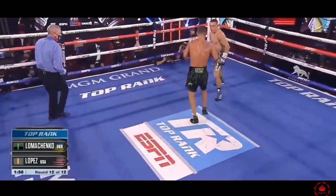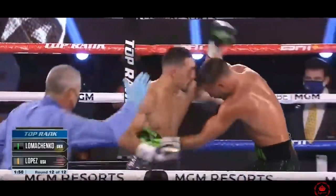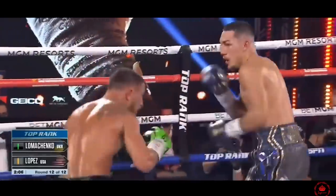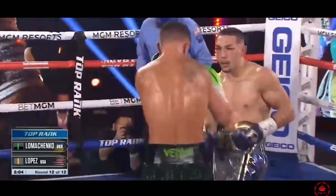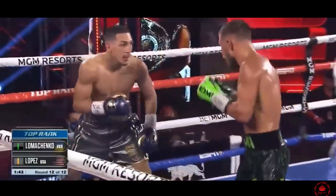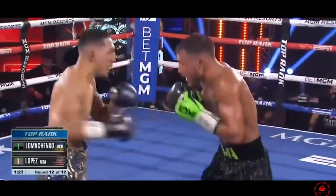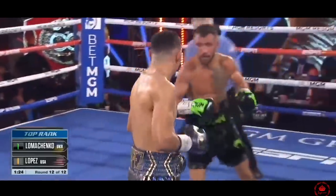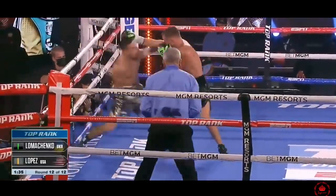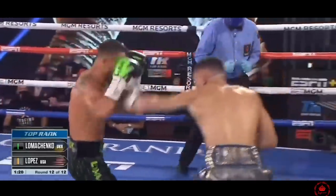Can the young champion put an exclamation point on his performance tonight? Or will the savvy veteran, the future Hall of Famer, do enough to even this out, or even put down Lopez? The jabs thrown by Teofimo through 11 is the most he's ever thrown in a fight. Good shot. Beautiful lead left uppercut from Teofimo. And we are 90 seconds away. Here's the action. Both of them know what's on the line now.